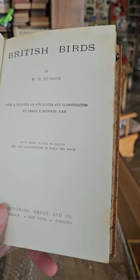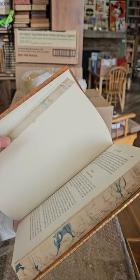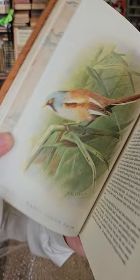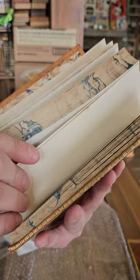British Birds by W.H. Hudson, with 8 color plates and 128 illustrations in black and white. That one's a little graphic, but it's okay, I guess. Let's see, is there a date? 1937. There's a pretty little bird. The Bearded Titmouse. Beautiful.